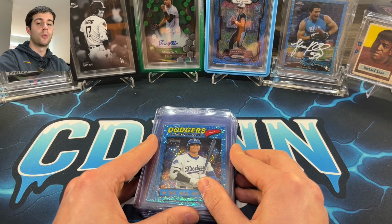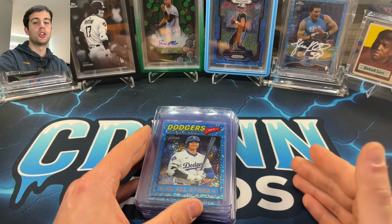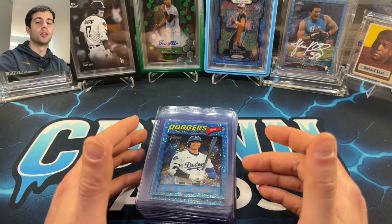I think we'll do pretty well as long as one of our big cards like the Stephon Castle, Paige Bueckers, or Jaden Daniels hit. We should be set pretty well because a lot of the mid-end to low-end stuff looks really, really good.